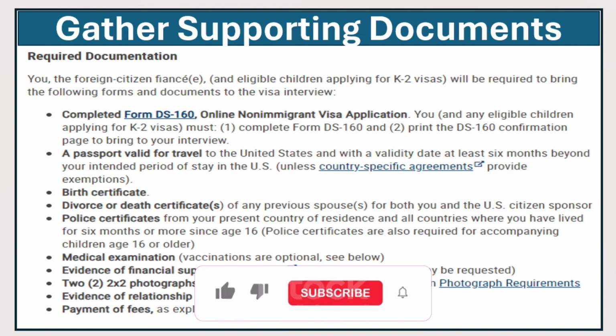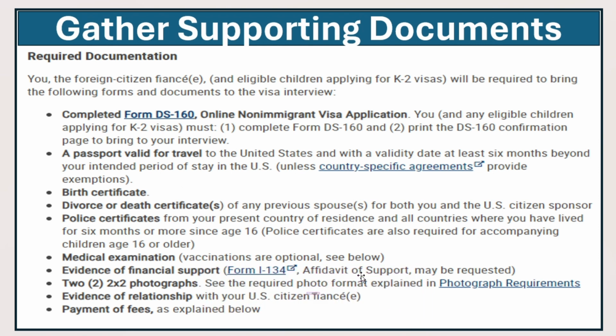Then gather the supporting documents. You will need the DS-160 confirmation page. You will need a passport valid for travel. You need a birth certificate. You need a divorce or death certificate for spouse and a US citizen. You need a police certificate for the applicant, and it must be translated to English. You need, as well, the medical examination.